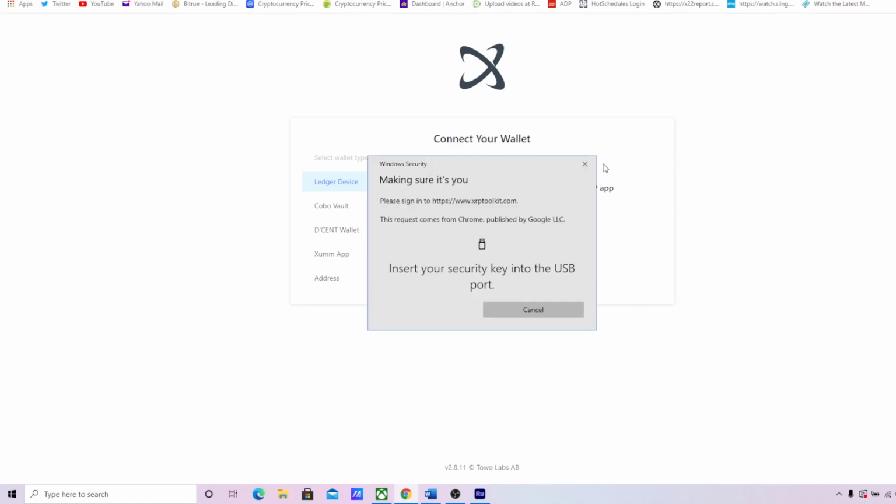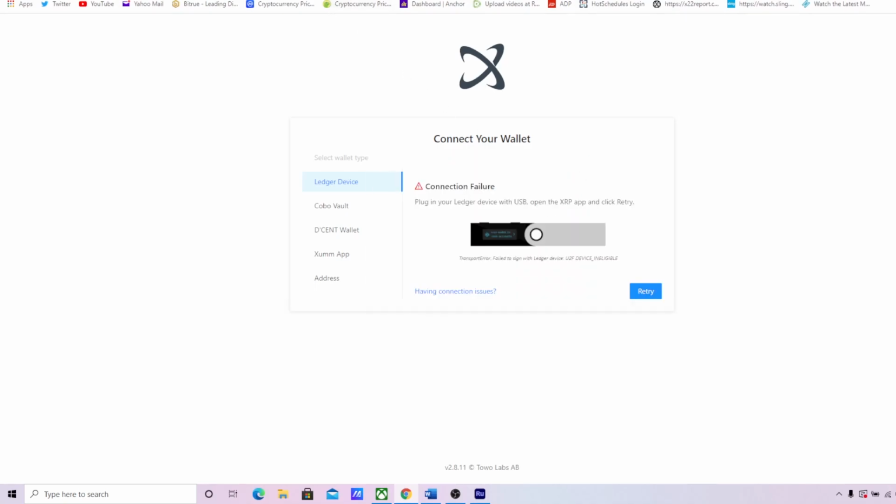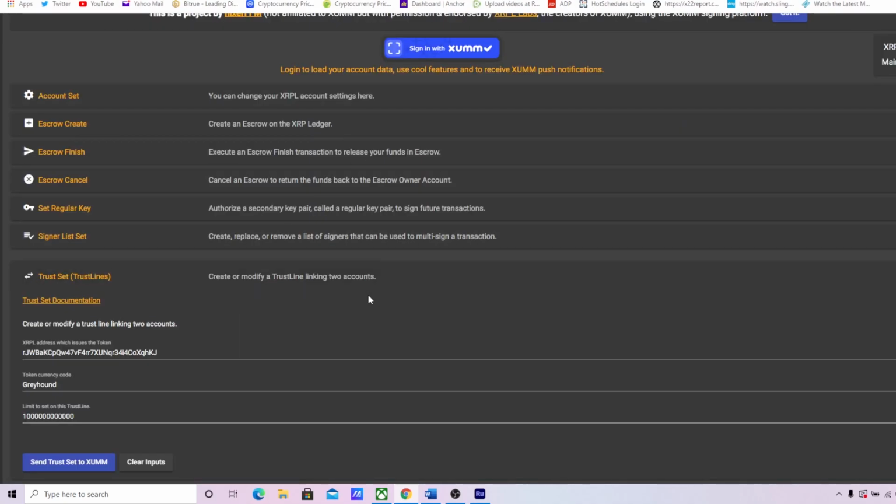But as you get to the next step of that, what you're going to need is this here, because it's going to ask you to add a token of choice or whatnot. And these are the keys that you need here. This rJWBAKC address, you're going to need to input that. And this is with the Zum wallet as well. Then you're going to need the token currency code, which is Greyhound. And then you're going to need this limit to set the trust line on your Zum or your XRPL toolkit.